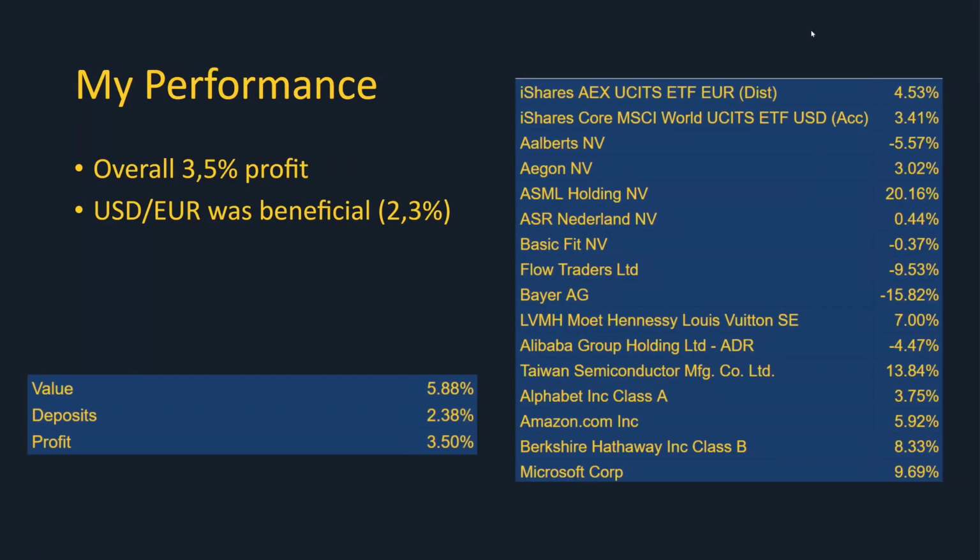So how was my performance the last month? The total value of my portfolio went up by 5.88%. Out of that, 2.83% was caused by deposits and 3.5% was the actual profit. Here you can see per stock and per ETF what my profit was. The top one is ASML, which went up by 20% in January. And the worst one is Bayer, that went down by almost 16%.